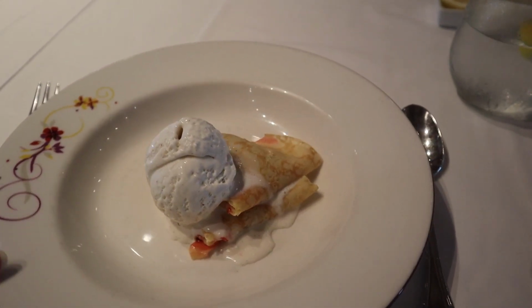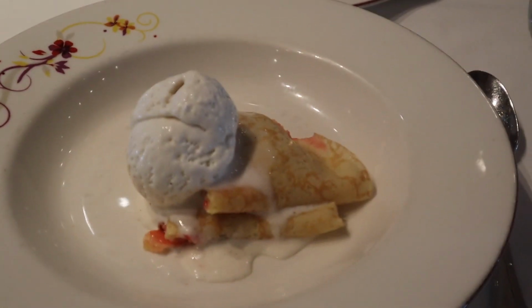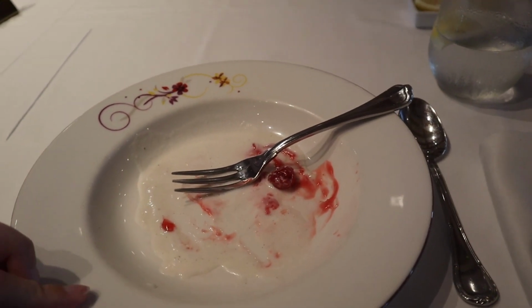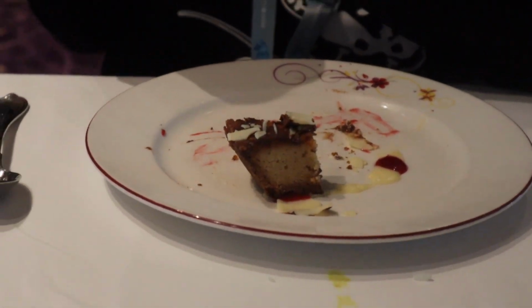Alright, dessert is here. I have the cherry crepes. And this is a macadamia nut brownie. Yum. We have finished dessert, or I finished mine. I had the cherry crepes, and I don't know why I was hoping that they would be fresh cherries, but it was more like the canned cherry goop. But it was still yummy. The crepes were good. And then this was the brownie, and I think she liked it.